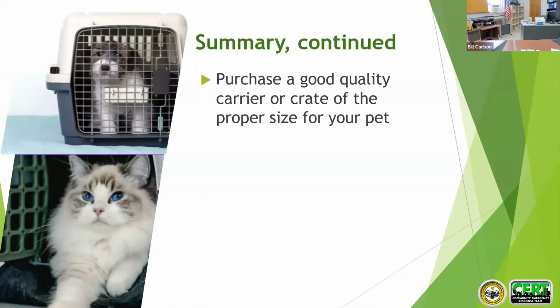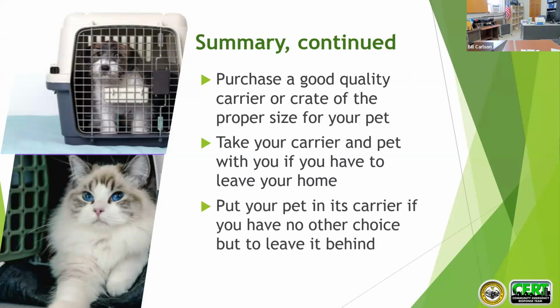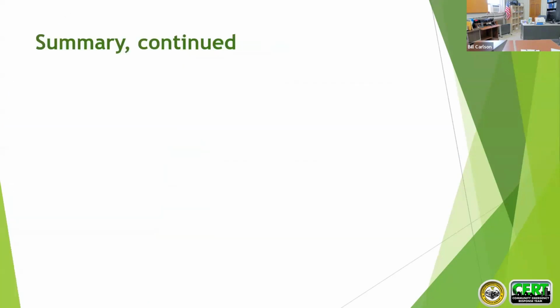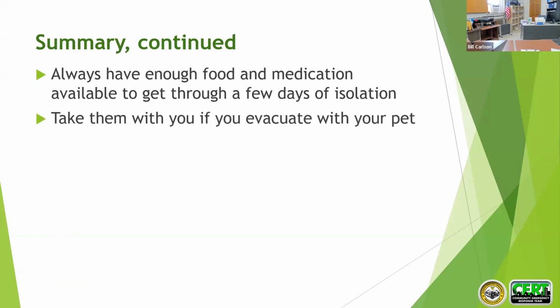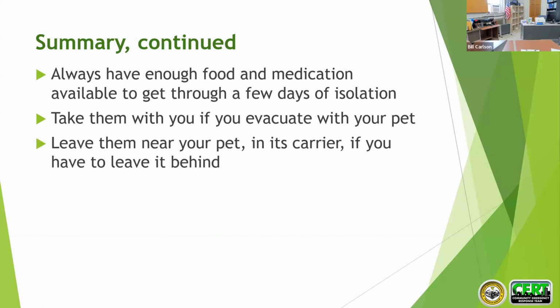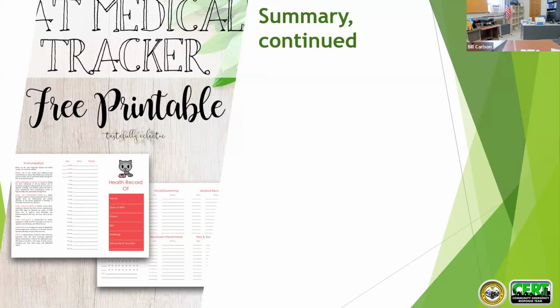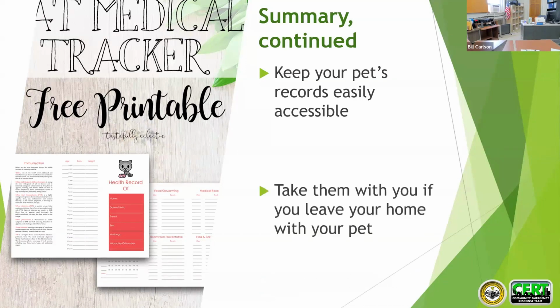Purchase and have handy a good quality carrier or crate of the proper size for your pet. Take the carrier and pet with you if you have to leave your home, and you can. If you have no other choice but to leave home, put the pet in its carrier and leave it in a place that's clearly visible. Always have enough food and medication available to get through a few days of isolation or a few days in a shelter. Take them with you. If you evacuate with your pet, take them with you, and leave them near your pet in its carrier if you have to leave it behind. And keep your pet's records easily accessible. For you, if you're going to take them, and for a rescuer if you have to leave them behind.